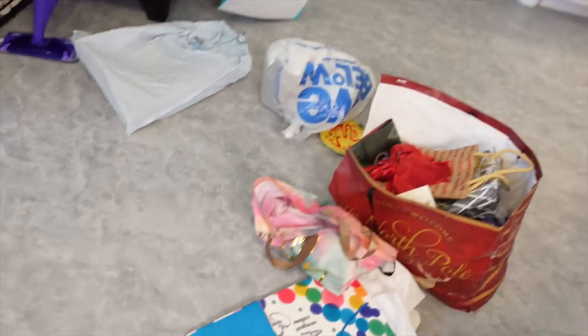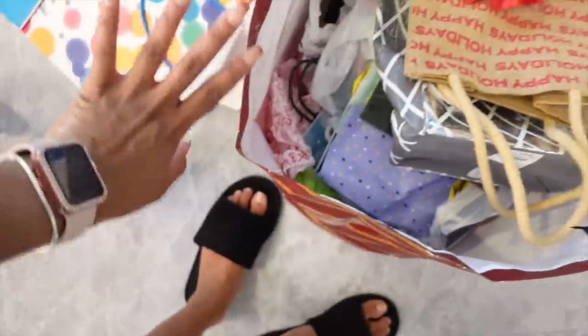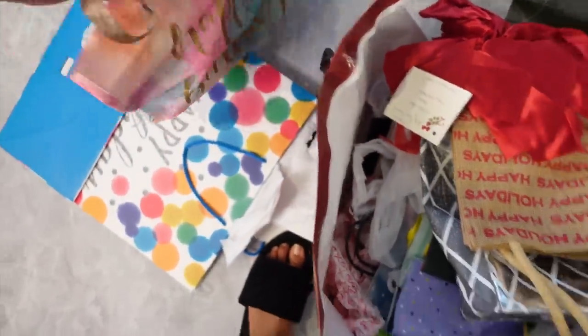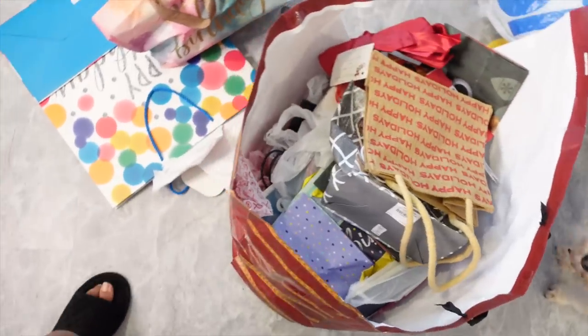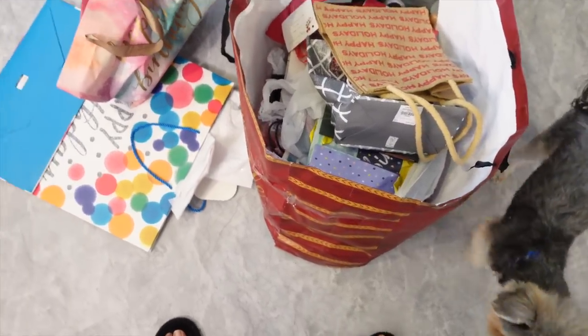So this is what we're working with right now. This is all gonna go back in the storage, but basically I keep, this is new, but I keep, my family, don't know about y'all's, but I know a lot of people usually do this, keep the bags that you get gifts in to reuse them. So I'm gonna break these down and put them in something better than this. I've had this for like 2 years, this big one. So I'm gonna break them down and probably put them in, I don't know, I'm gonna figure that out.